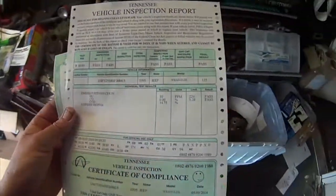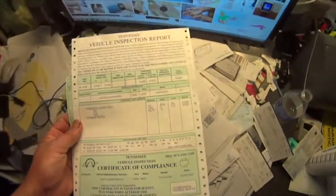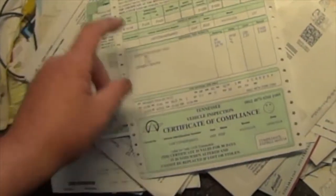How ridiculous are they? Yeah, I've got a problem with one of the injector connectors. I've got to go in and clean that up, because I can wiggle it and it'll stop and then it'll go on. So it was running on 3 cylinders when it passed. How great is that? Awesome. Yeah, no wonder the readings were low. And I got the title. I'm going to take this down and we're going to get some tags today. So I will be back.